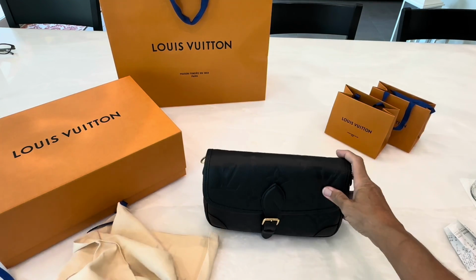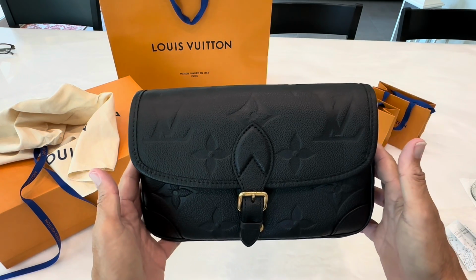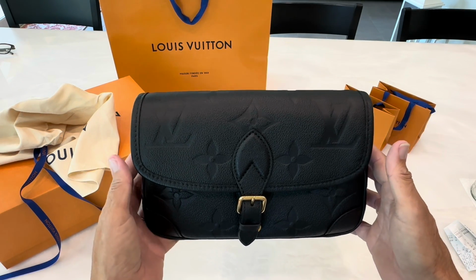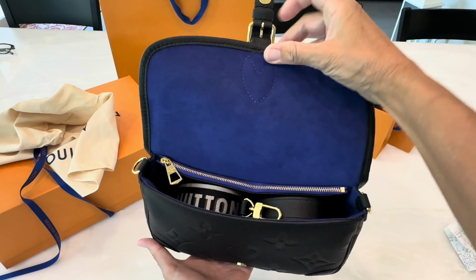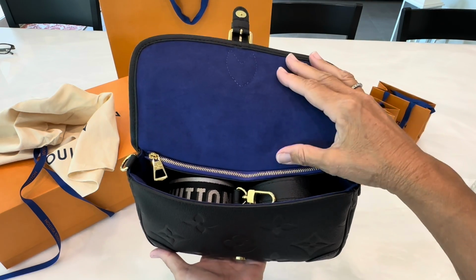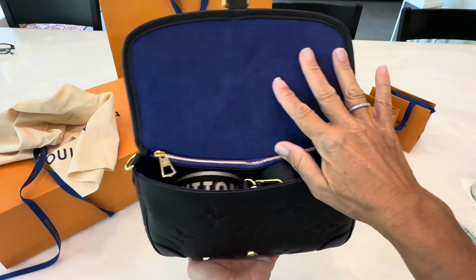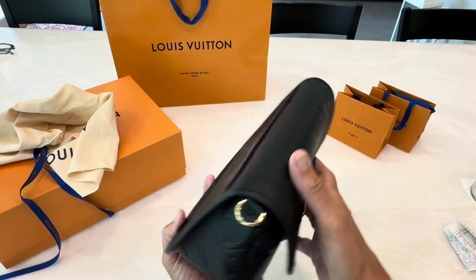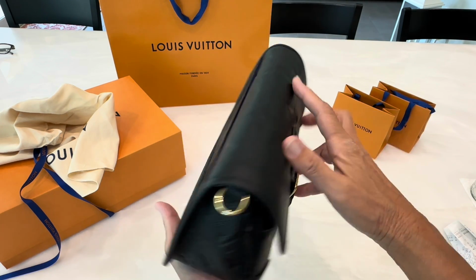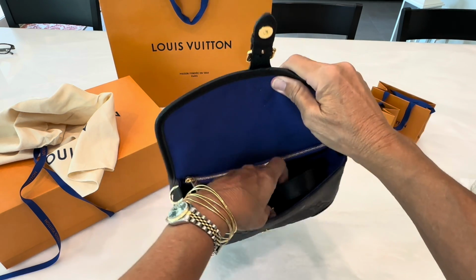And here's the prize. This is the Diane bag. I purchased it in black, and it has this beautiful bluish purple inside. It's absolutely gorgeous. It's one of the reasons I got this color bag. And it comes with two straps.